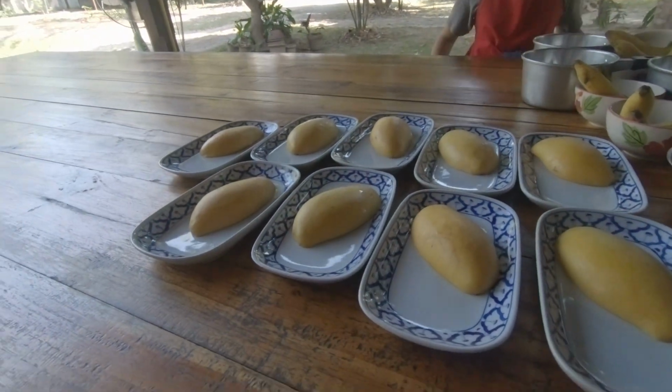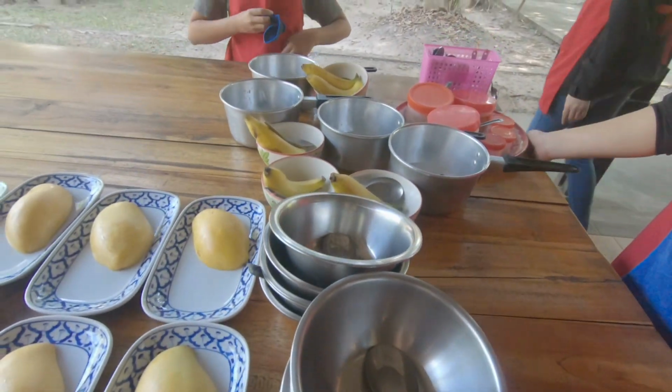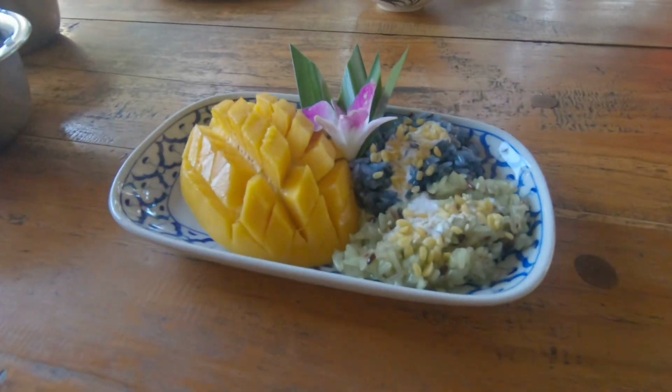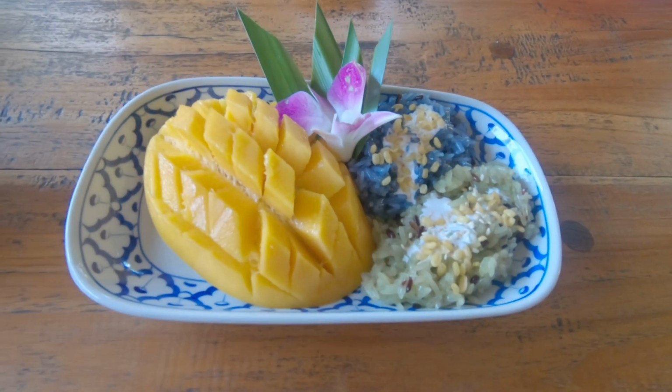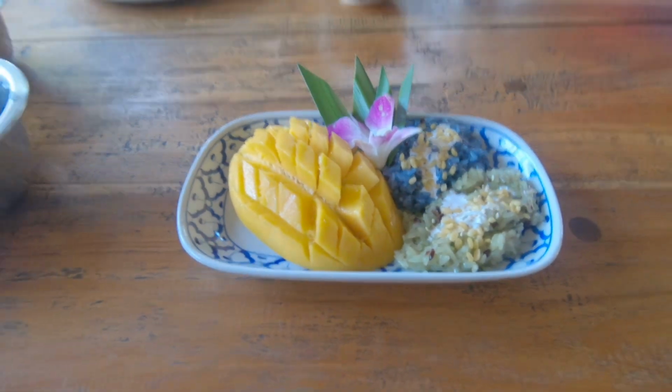Okay, we separate. The guys who like to take curry home get one bag for rice, one bag for the curry. Two bags. But if you like to take this home, one bag mango, one bag sticky rice.